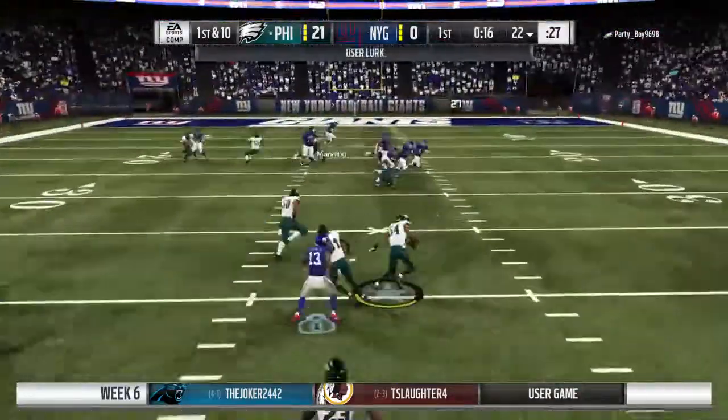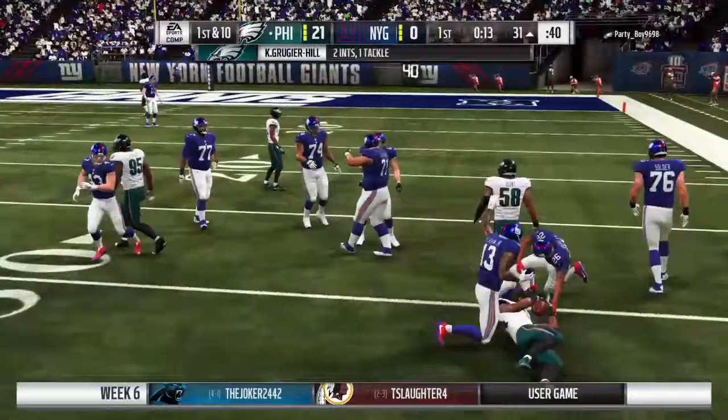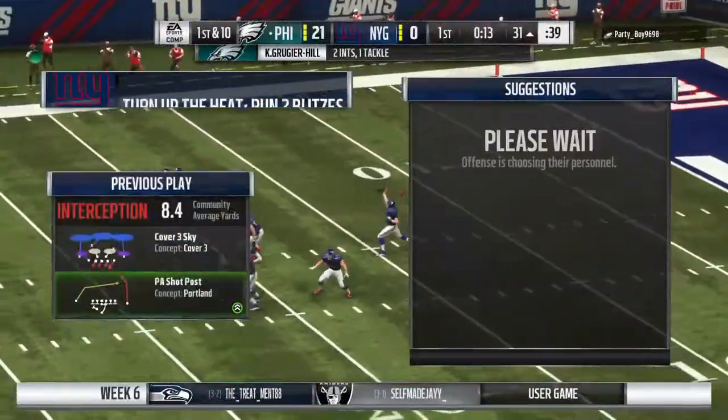Into double coverage, and it's intercepted. Picked off at the 40. And the return here will go to the 31-yard line.